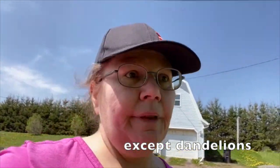Now, this time of year, of course, there's not a lot of stuff that's sprouting. Not a lot of stuff is growing yet. This is PEI. So our zone is 5B where we are. So 5B, it's still pretty chilly. So eventually things will be sprouting and going crazy, which is cool.